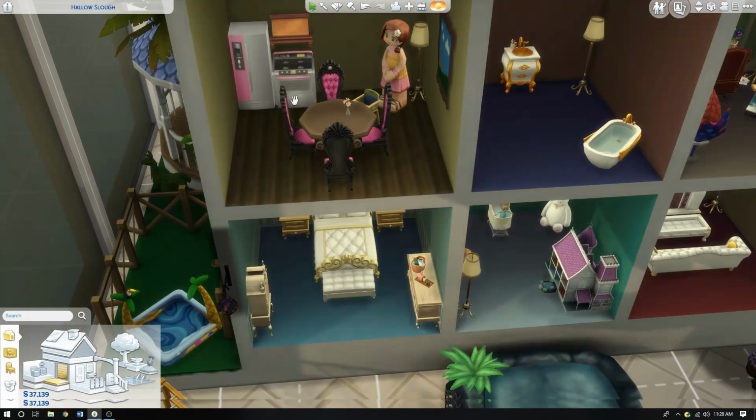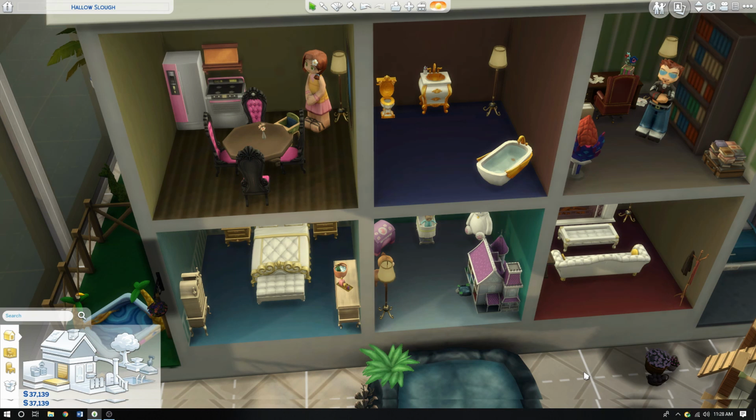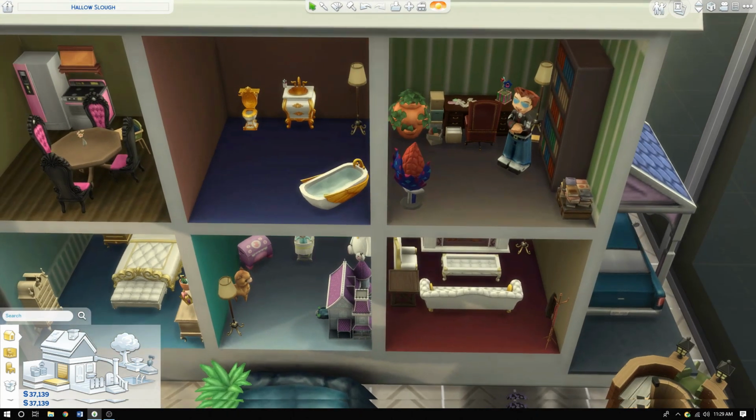I put as many expensive objects as I could in this house, which is probably why this lot is so expensive. But we've got chairs around the table and a little high chair. We got Mama sitting here and a lamp, and I even did a fridge and a stove. Now I tried to size down the cabinets and it looked really weird. Like parts of it sized down but not all of it. So I didn't like that. And then there's the bathroom, and even the tub is full of water. And then here's Dad, and he's got his office.